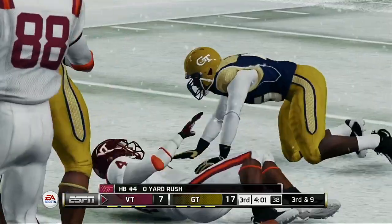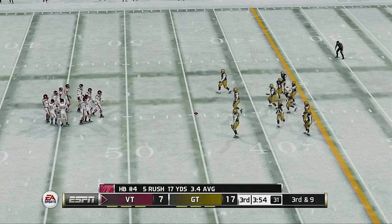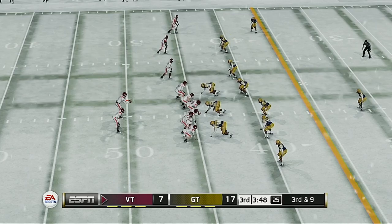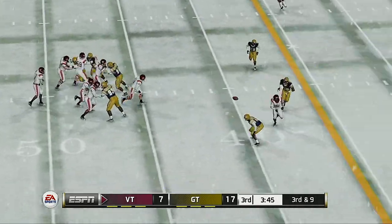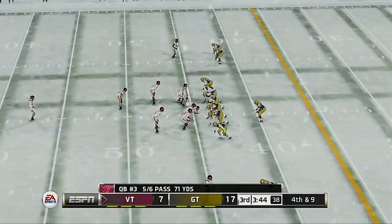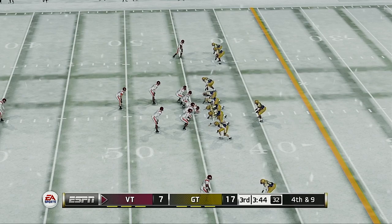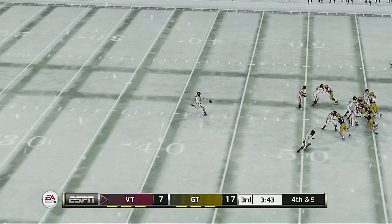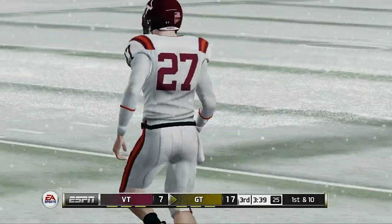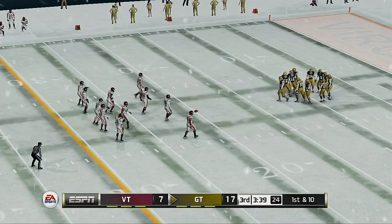And they'll bring him down behind the line. Quickly incomplete. There was just no way anybody could catch up with that pass. That'll bring up fourth and nine. He's going to try to coffin corner this one. And it goes into the end zone, down for a touchback. They're ready to begin another drive.